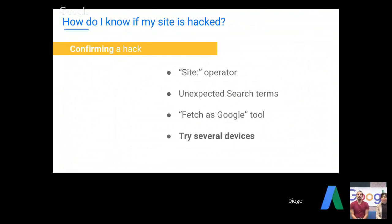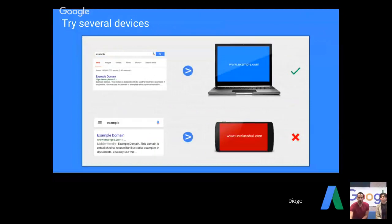And finally, there are some cases where the hacks are not present on all devices, meaning, for example, they are not showing on desktop, but they might be showing on mobile. So always check all your devices when you're trying to find out if your website is hacked or compromised, because in some cases there are redirections, which is one of the reasons why hackers might try to invade your site. Some redirections only happen to mobile users, so they only happen when you access your website on a mobile device. So it's important to check on both devices, to be thorough and on the safe side.